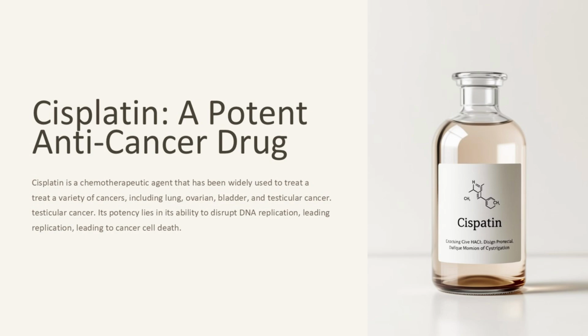Cisplatin is a highly effective chemotherapy drug used to treat a range of cancers. It works by disrupting the DNA replication process in cancer cells, causing them to die. Cisplatin has been widely used to treat lung, ovarian, bladder, and testicular cancers, among others.